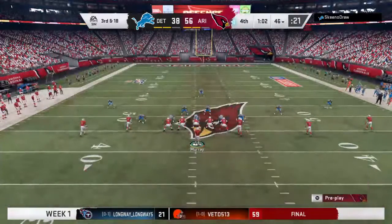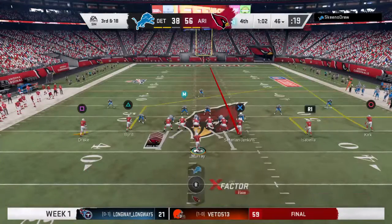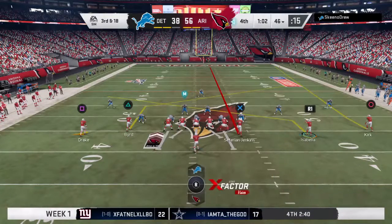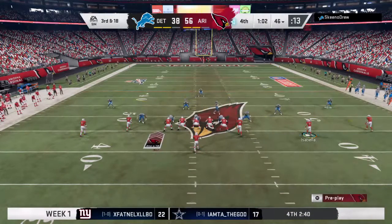An incomplete pass on that last play, and that means they'll need to come up with something here on third down. 40's Mike. Come on, D. Mike 40, check, he's coming.